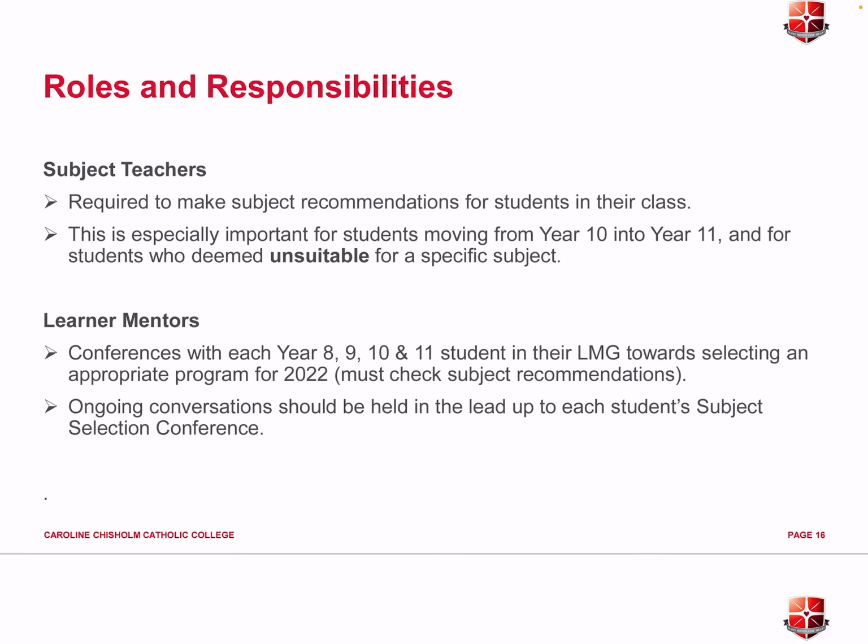So, roles and responsibilities. Subject teachers: as a subject teacher, you're required to make subject recommendations, not for every student, but for students that shouldn't be undertaking certain subjects. We do expect that you make a recommendation that they don't undertake that subject. For example, if I'm teaching a Year 9 mathematics class and I have 5 students who are really struggling just to meet the standard, I'm going to make sure I highlight those 5 students in a recommendation that they don't undertake the advanced mathematics stream.